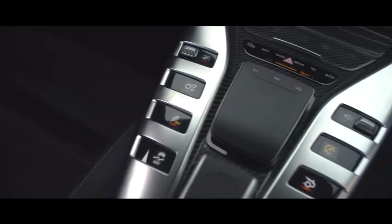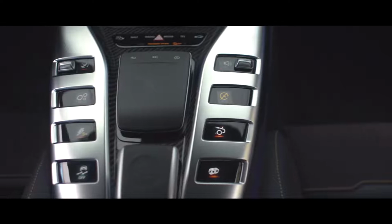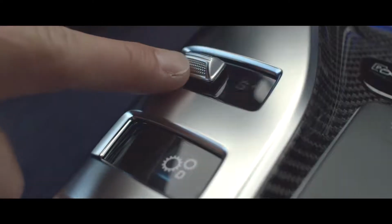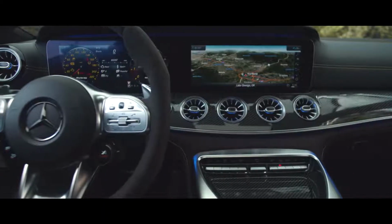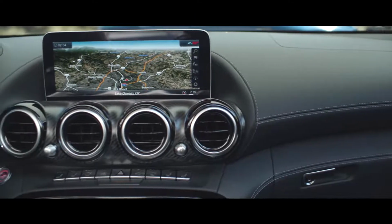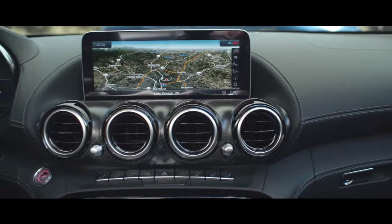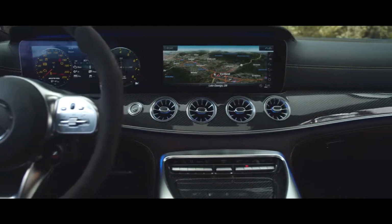The V-shaped center console uses colored display buttons that are easy to operate with just a tap of the finger for changing settings like current driving mode. A standard command navigation and infotainment system is found on all GT variants and is visible on the 10.25-inch multimedia display screen for the GT 2-door and on a 12.3-inch screen for the GT 4-door coupe.